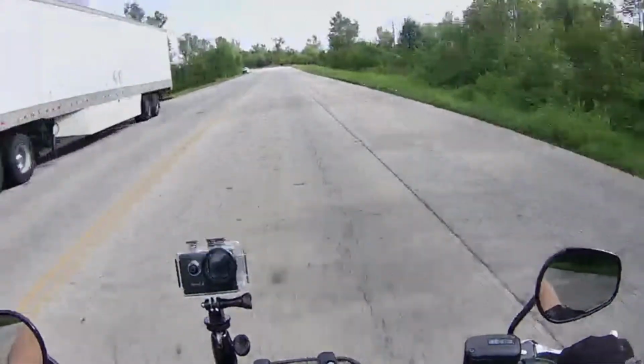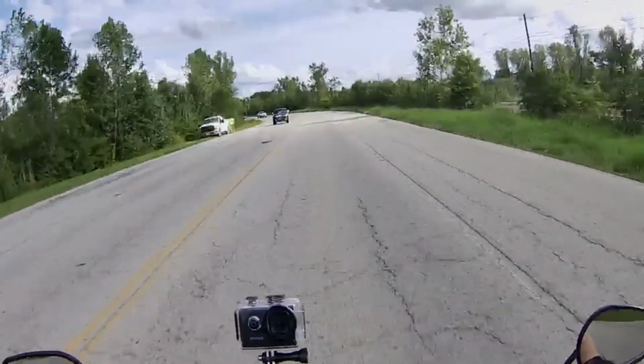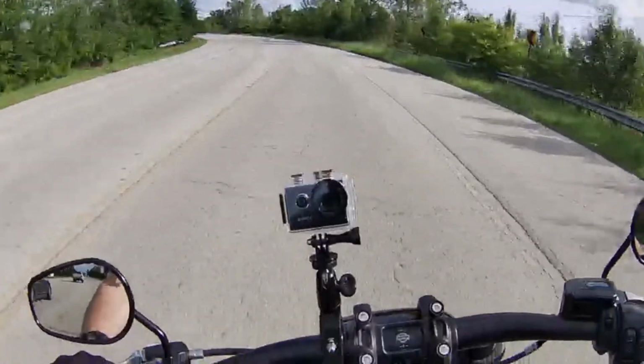Maybe put some taller risers on it. I like a taller bar. I do like a taller bar. Maybe a riser that's taller with a little pullback. That'd be sweet.